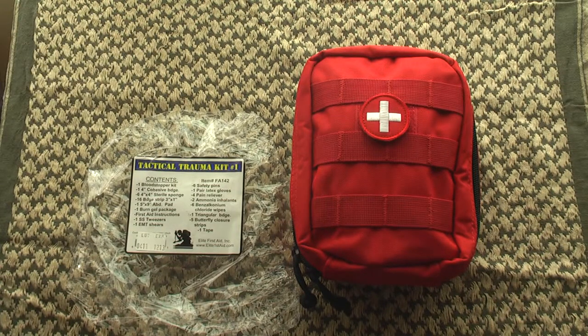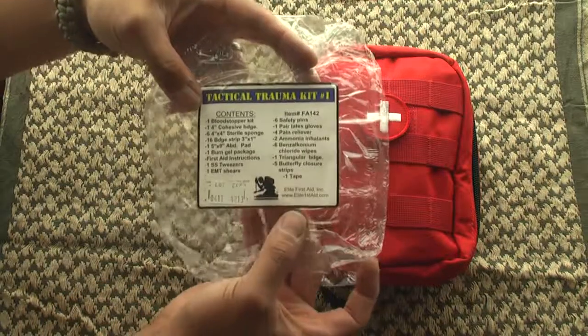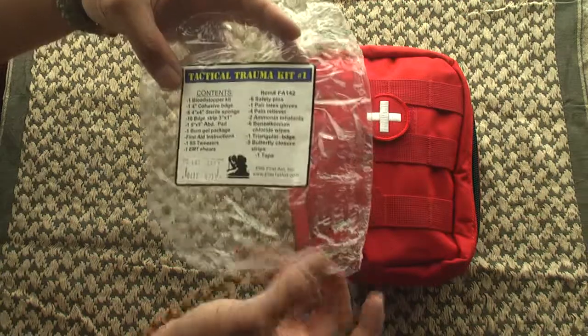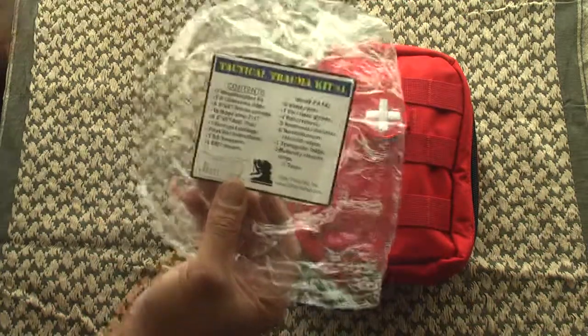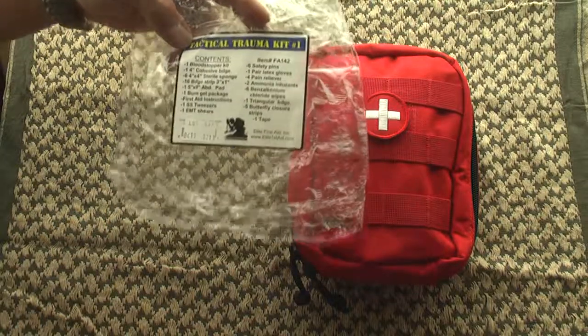I want to show you guys the contents of this tactical trauma kit that I got from Elite First Aid at a gun show yesterday. Let's actually go through this list of contents that we've got first.